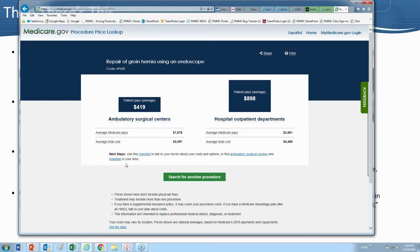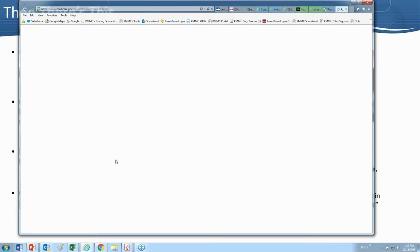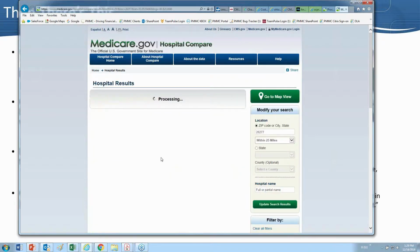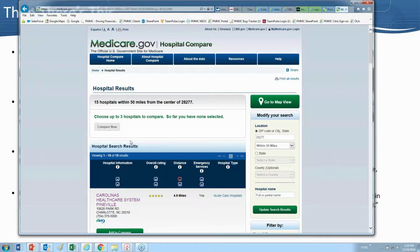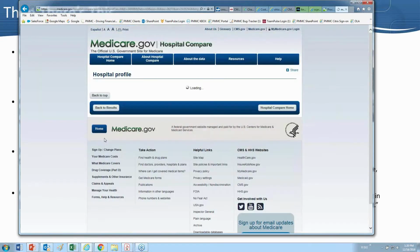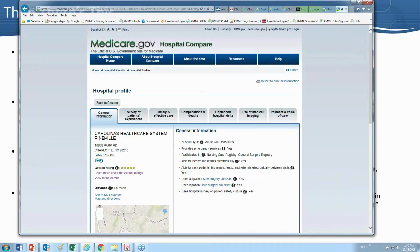Now, as we note here, CMS is also including a couple of hyperlinks to your particular organization. So if I click on the word hospital, it's going to take us over to the hospital compare within Medicare.gov, and I could type in our local zip code to quickly pull up the list of hospitals that provide that particular service in close proximity. And it's going to provide that information back within a search radius that I could easily update. And it's going to allow me to hyperlink and drill into each individual hospital.